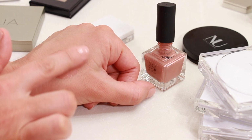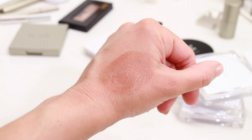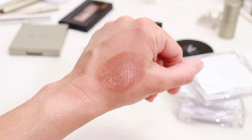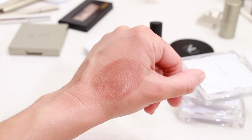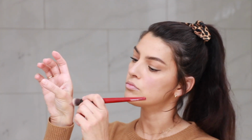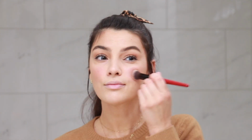So it's definitely a great option for oily skin types, but as someone who has more dry skin, I enjoy this one as well. It truly blends into the skin and becomes part of it in a way. So it's so natural looking, and this color is called Naked and it is the perfect nude color that can go with everything. And it makes the skin look hydrated and fresh.